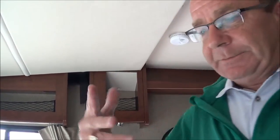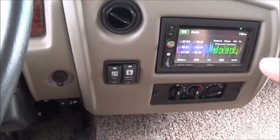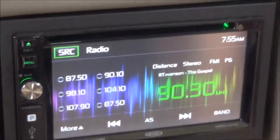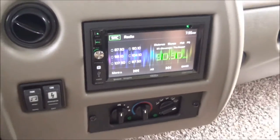Okay? So, there's that. So go on around, and you see you got your forward steering wheel there with your cruise control, which we have currently upside down. But you have the way to turn on your fans. You can start your generator right from there. Here you have your AM FM stereo there, and then that is also your backup camera and your side cameras as well too.